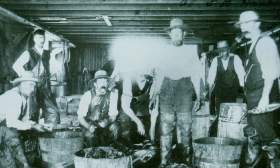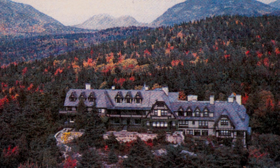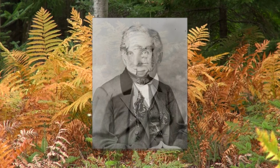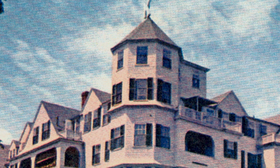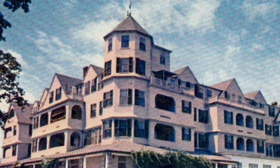Then, with the arrival of the Gilded Age in the 1890s, the pulse of the island changed again as it became a summer destination for the robber barons. The Rockefellers, Morgans, Fords, Vanderbilts, Carnegies, and Astors chose to spend their summers here. Not content with simple lodgings, they transformed the landscape of Mount Desert Island by building huge, elegant estates, ironically called cottages.